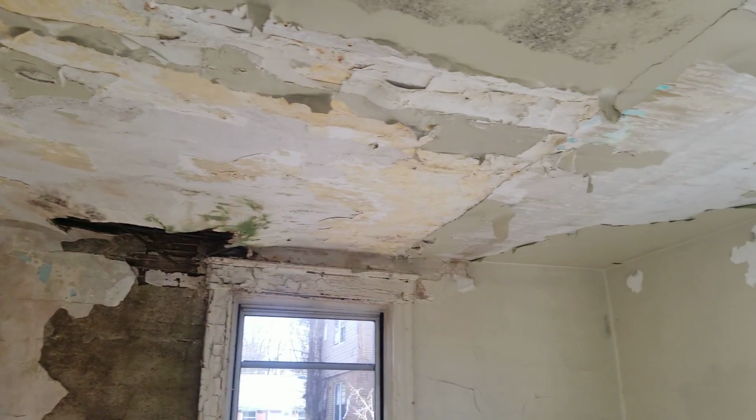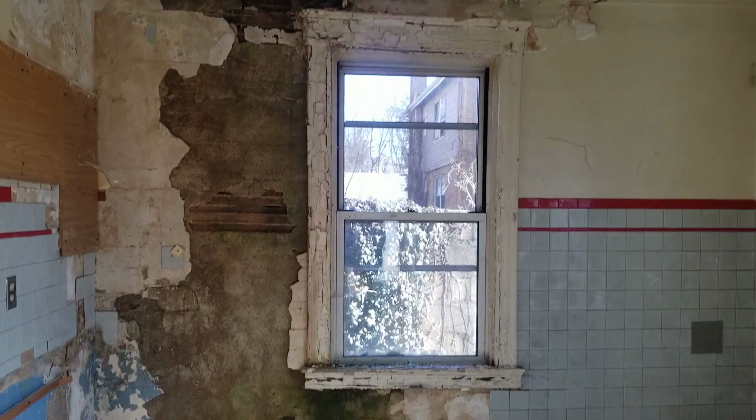Okay, for me, this is kitchen, this is living room and 2 bedrooms. And 2 bedroom you can rent for about $800. And this house is for sale for $25,000. And it's for sale by a land bank.